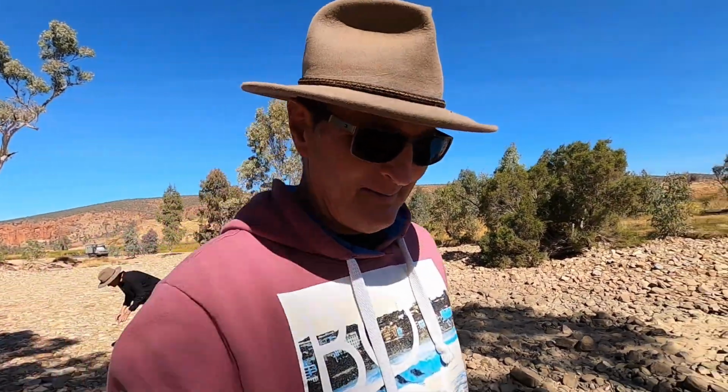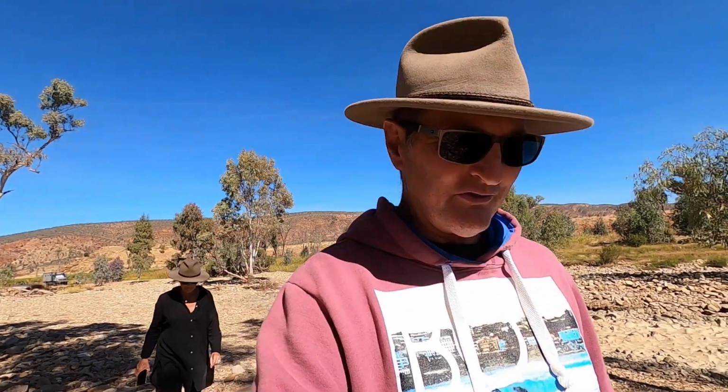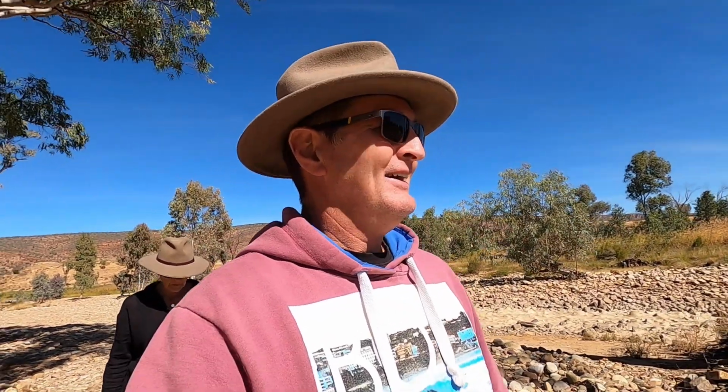But this has been a beautiful stay here on the Finke River, and if you're in the West MacDonnell Ranges, this is a great spot to base yourself because you're kind of in the middle of Ormiston Gorge and Redbank Gorge, and not far from Glen Helen Gorge as well. So this is a great spot. Okay, let's have a wander up the creek, see what we can see up here.